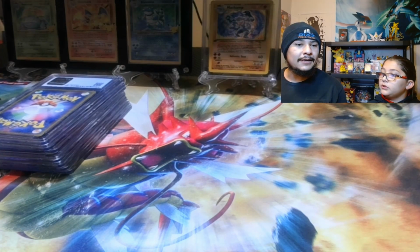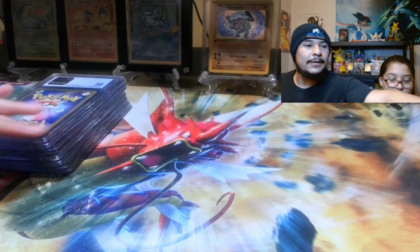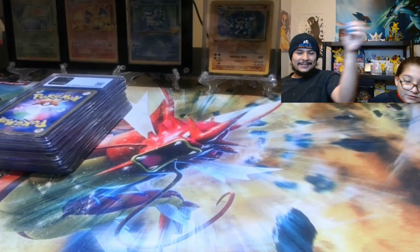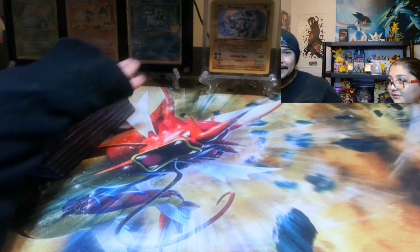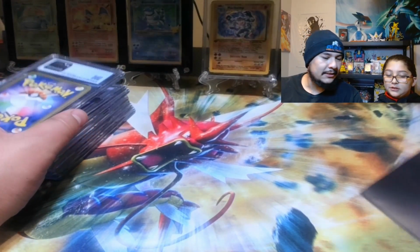Let me find... give me a code card, right? Oh, let's just use this. These are dusty. Yeah, I know. For some reason, every grading company always comes back dusty, except for PSA, though. PSA's actually pretty good. They didn't come dusty here.